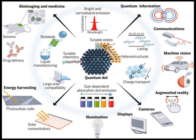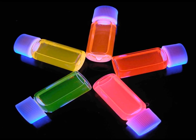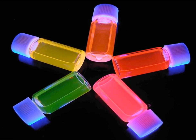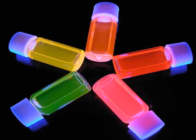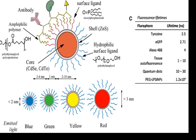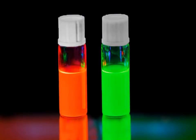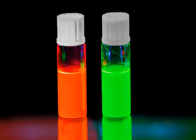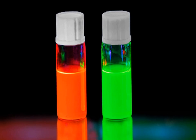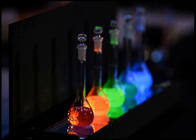In the field of medical imaging and diagnostics, quantum dots are employed as fluorescent biomarkers due to their bright and stable luminescence. They can be conjugated with biological molecules to target specific cells or proteins, enabling high-resolution imaging of biological processes in real time. This application is particularly valuable in cancer research, where quantum dots can be used to track the spread of tumors or the delivery of therapeutic agents.